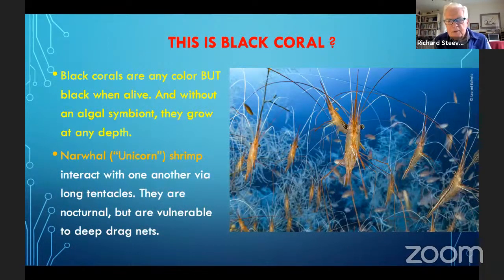Okay, coming now to a totally different kind of coral. This is black coral. I put a question mark because black corals are any color but black when they're alive. We only see them as fragments that turn black when they come up to the surface. But they grow perfectly well without an algal symbiont, and they grow at any depth.